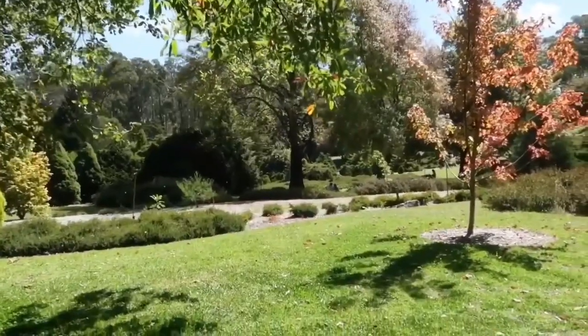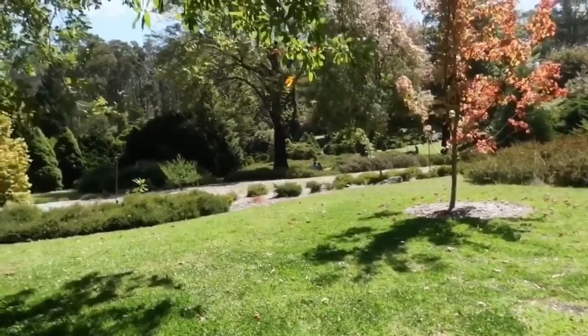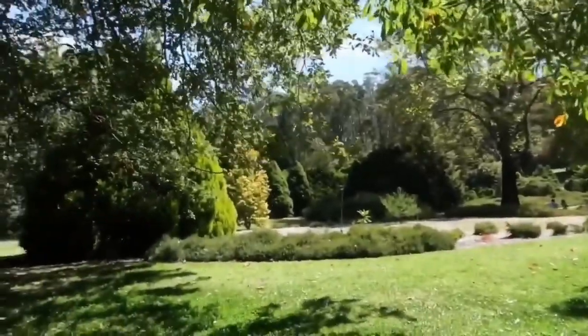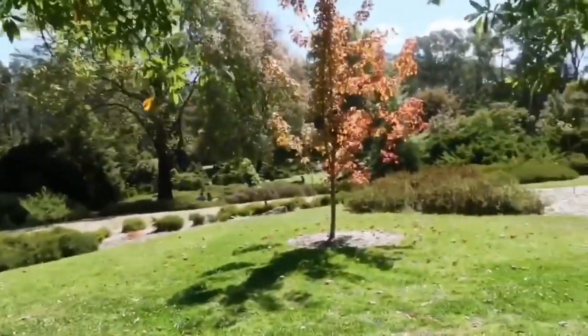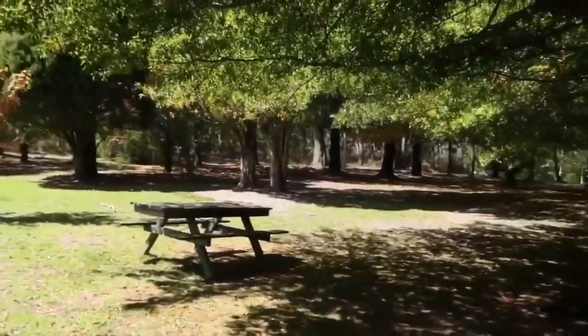Bloody trees. The other side. Yeah. There's lovers there. Ready? Yeah. Take a look.